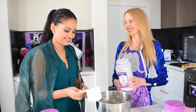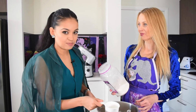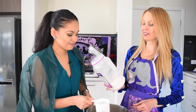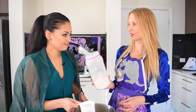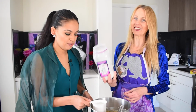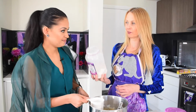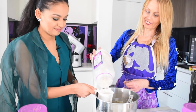Now we put in the flour. We're going to use spelt flour. Spelt is a grain similar to wheat, but it's not the same, obviously. It's called an ancient grain, and it's less refined, so it has a bit more nutrition in it. So we'll just put in one third of a cup.